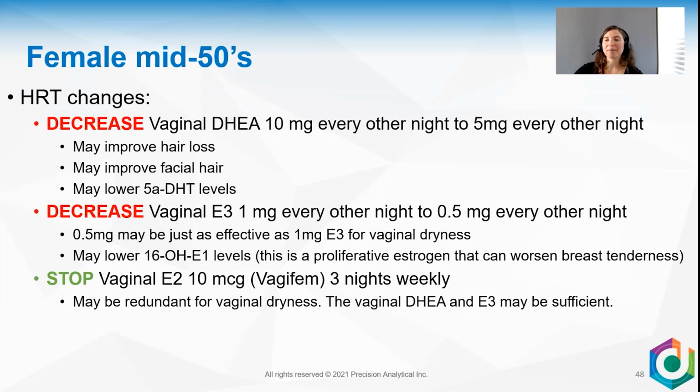And then maybe stop the Vagifem. I mean, she's got a lot on board for vaginal dryness. She's got the DHEA and she's got the vaginal estriol. She might not need this extra estradiol. So I'm always a fan of trying to lower the amount of hormones that someone's using, make it a little easier for them so they don't have to do all of this stuff every single week.